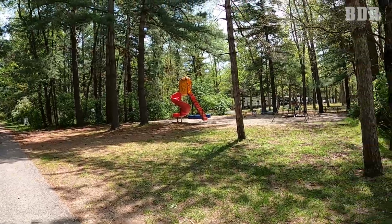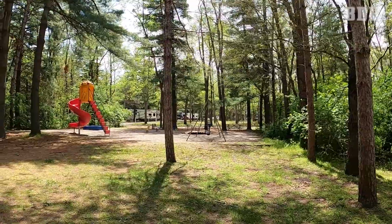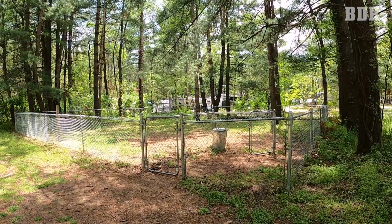For amenities for the children, they had at least 2 playgrounds on the side we were on, and I think they had another playground across the street. They also had a dog park if you have dogs. I only saw 1 dog park. They might have 2, but we just saw 1. It was a very nice place to walk around, and we enjoyed walking around it.